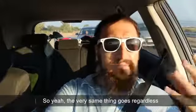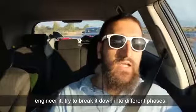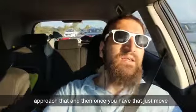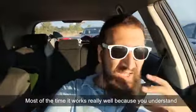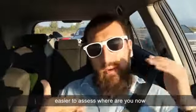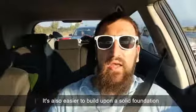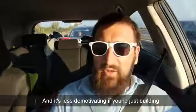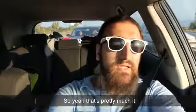So yeah, the very same thing goes regardless of the solution. Just get the solution, try to reverse engineer it, try to break it down into different phases, try to build kind of an action plan as to how would you approach that, and once you have that, just move forward and start building your minimum viable product. Most of the time that works really well because you understand the end goal, you understand the bigger picture. It's easier to assess where are you now and what does the end goal look like. It's also easier to build upon a solid foundation without having to always keep refactoring and cleaning technical debt. And it's less demotivating if you're just building stuff for the sake of building without actually having different milestones to hit. So yeah, that's pretty much it.